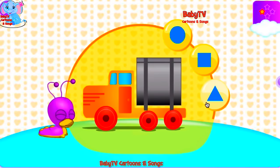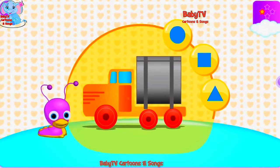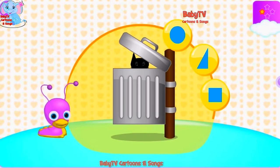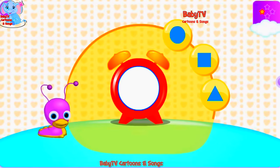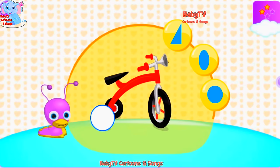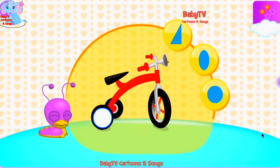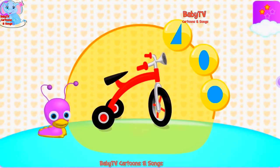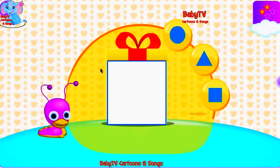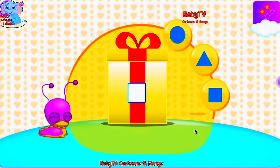A square. Which shape is missing? A square. What's missing in the picture? Click on the right shape. A circle. What is missing now? A circle. Which shape is missing? A square.